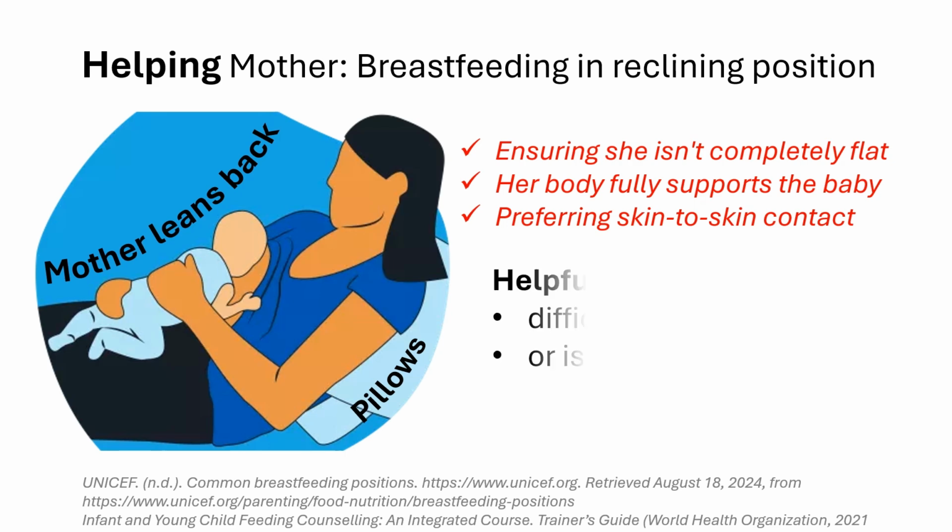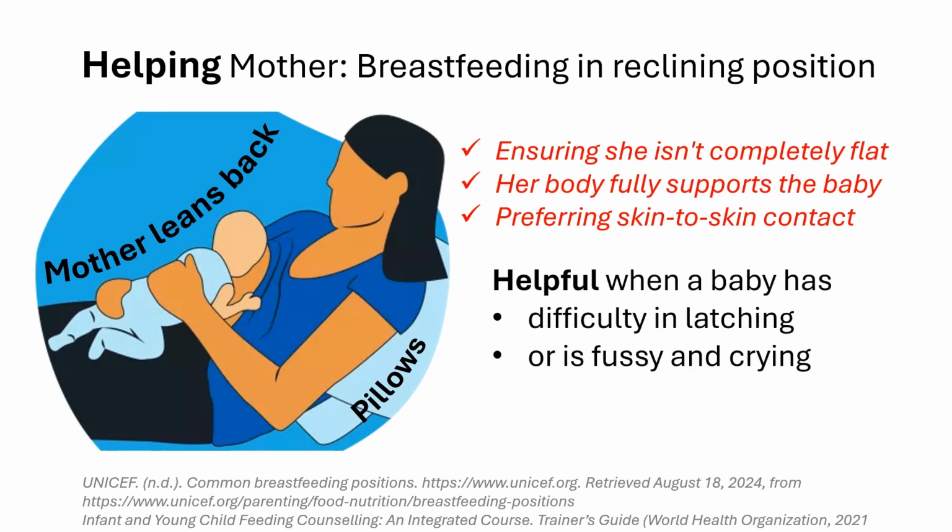This position is particularly helpful when a baby has difficulty latching onto the breast or is fussy and crying. The calming effect of this position often encourages the baby to instinctively find their way to the breast, much like a newborn. This approach is sometimes referred to as biological nurturing.